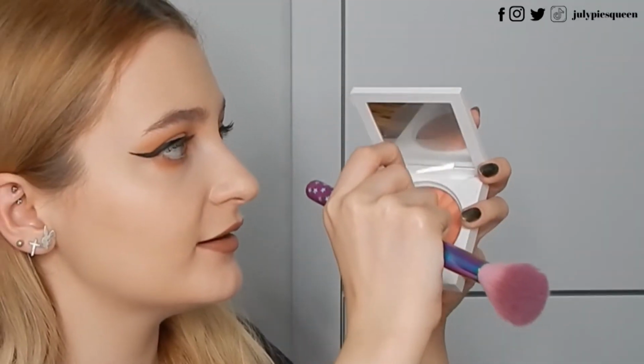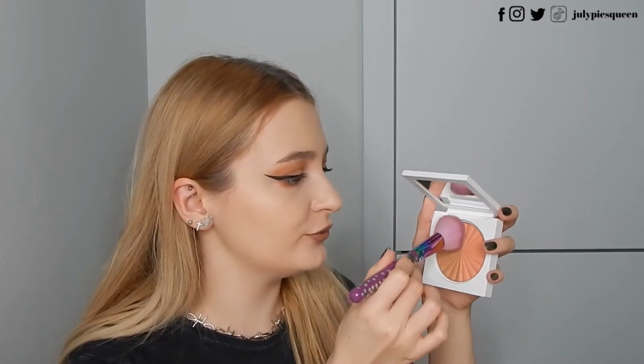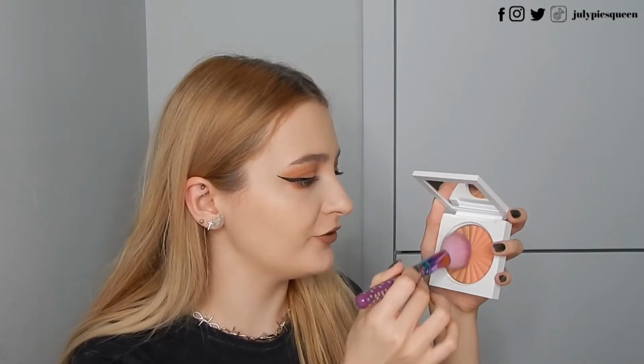I think obviously I'm gonna start with the bronzer. I'm gonna actually peel off, where is it? Oh, here we go. Very satisfying. Okay, I love it. I love it. I'm gonna take my brush and dig into the bronzer side. I really like the fact that it's compact like this for travel purposes.